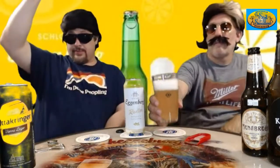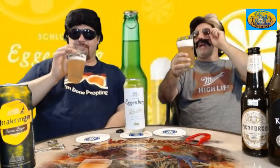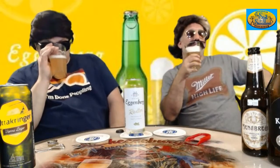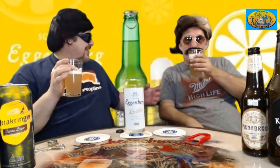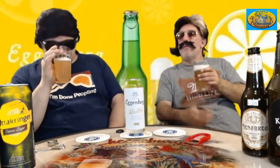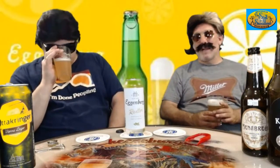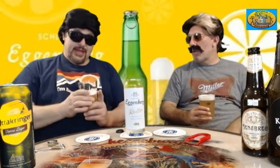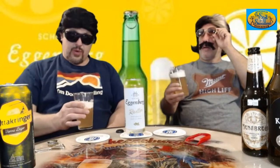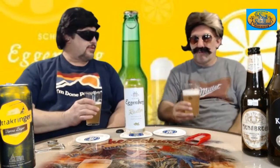It's very cloudy. Very lemon-lime color, almost like a lemonade. It does have that lemon-lime smell. It almost has a lemon zest, the zest of the peel. It smells very citrusy. I'm probably going more with the lemonade than the soda, but we shall see. The head is an egg yolk, egg white type head that's dying down. Mine's still pretty fluffy.